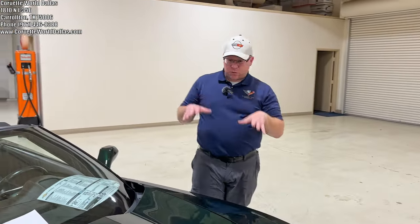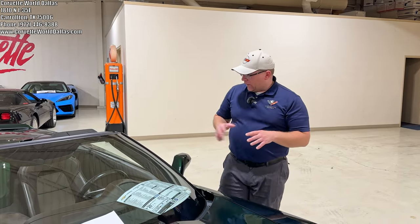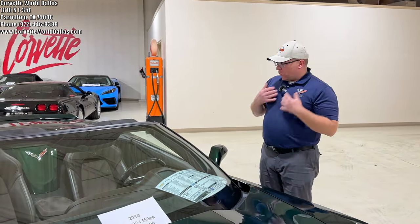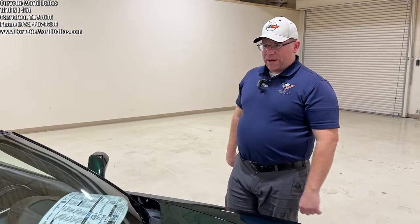I know because I was working at Chevrolet, and the first C7 I ever laid eyes on in person was a Premier Edition. It arrived at the dealer, and I remember the first time I sat in, I was like, wow, just wow. So I've always had a special place in my heart with this color and this interior combination.